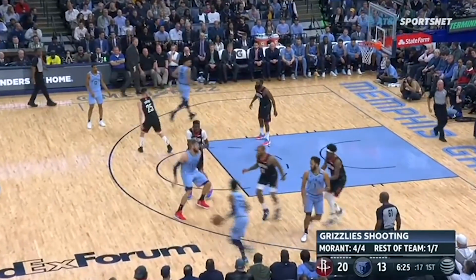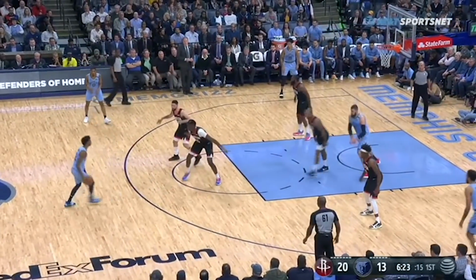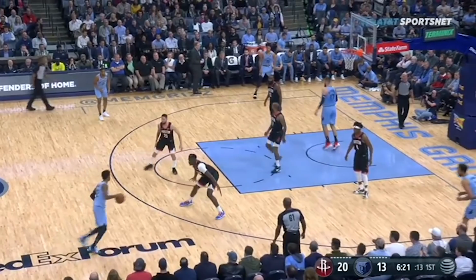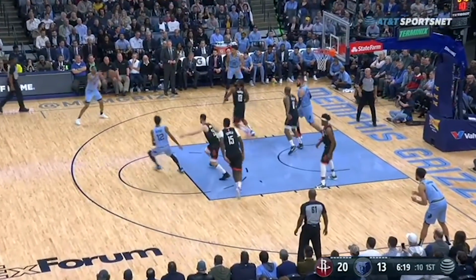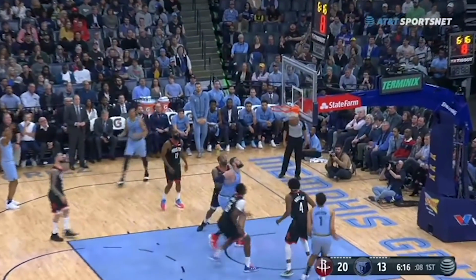Remember, he's at about 41% from 3, and he really needs to take more than 2 a game. Check the focus he gets from Austin Rivers. I don't blame him for leaving Melton open, but Morant makes the right decision to feed his teammate and get him going off the hop.